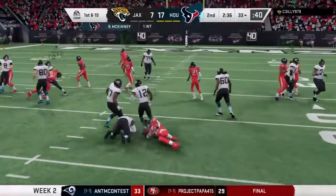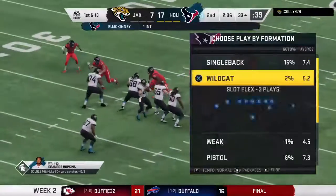They'll come out throwing here on first down. Well, they have the football and will set up shop at the 33-yard line.